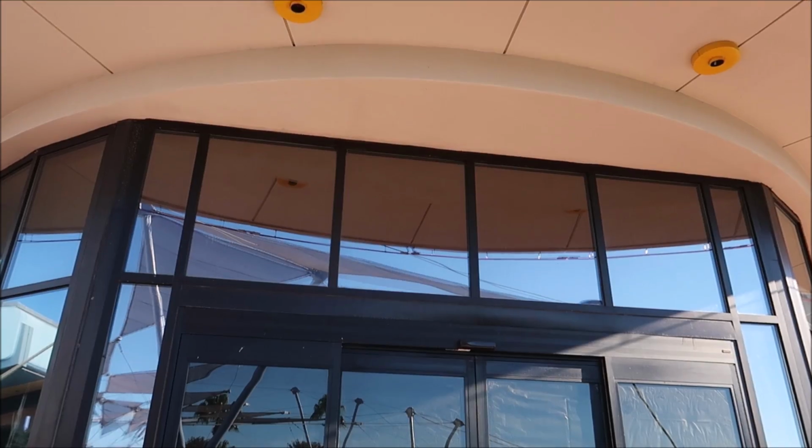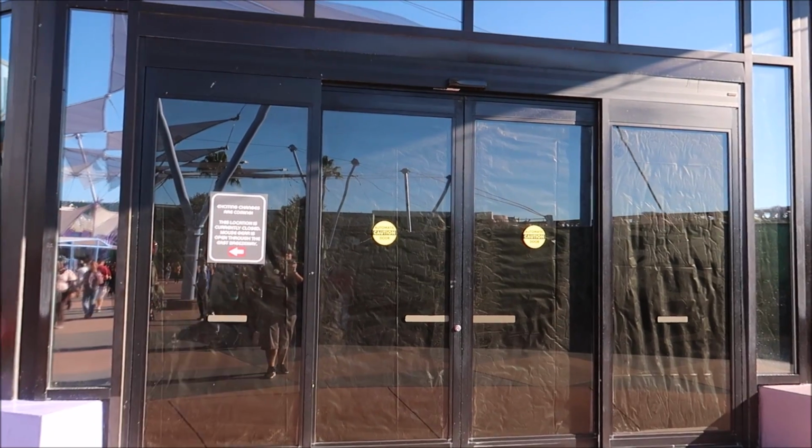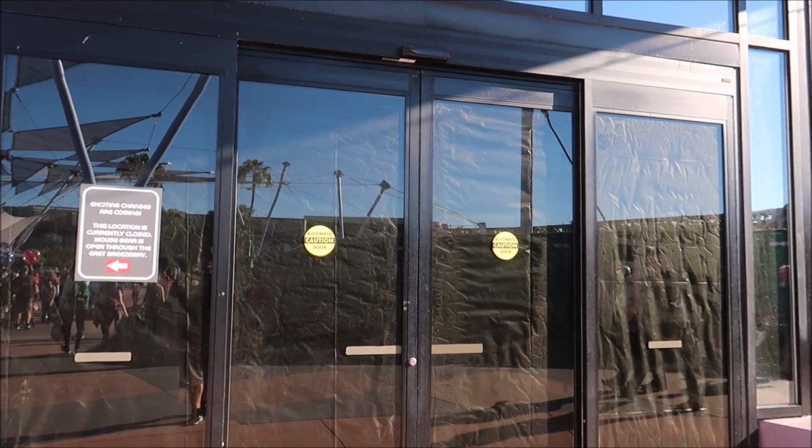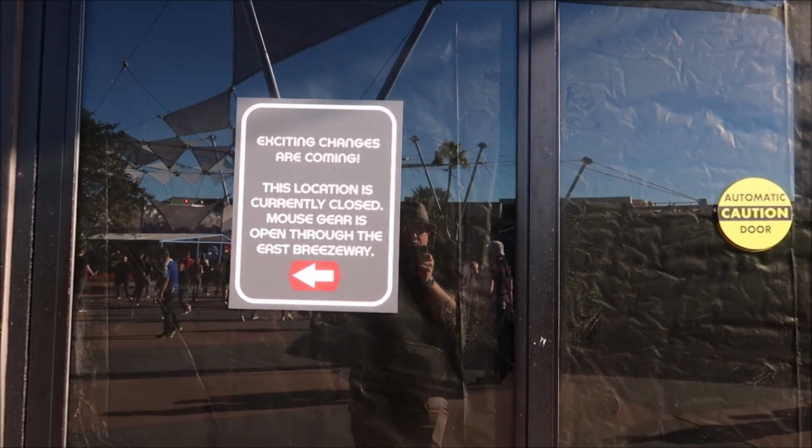And it is great to be here. I love Epcot. I'm even repping my Epcot Spirit jersey. So let's take a look at some of the changes that actually happened since 2019. I mean, obviously the biggest one, no more Mouse Gears. And look at that. The doors are shut and locked. Black tarp is up. You can't even take a look inside. Exciting changes are coming. This location is currently closed.